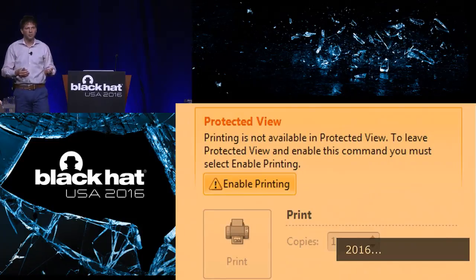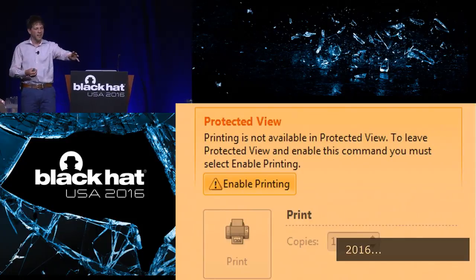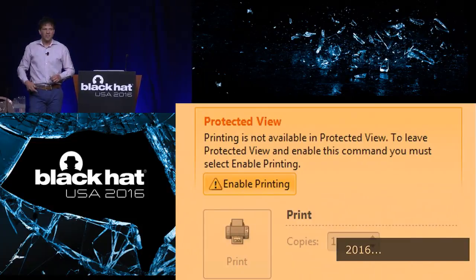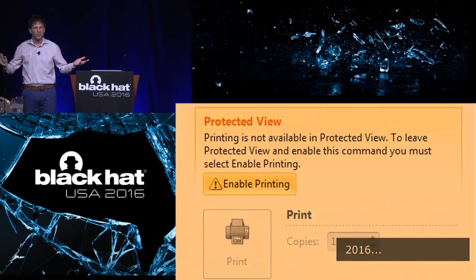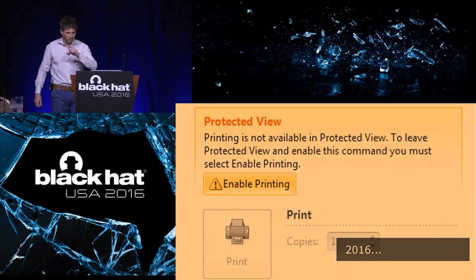It's not really clear what it's protecting me against. It's not really informing me what the risk might be, but it is saying that I want to enable printing. I can click Enable Printing. Well, I wanted to print the document in the first place, so what do you think I'm going to do? Of course, I'm going to click Enable Printing. Have we made my system more secure, or did we make printing one click harder? If you ask me, it is the latter.